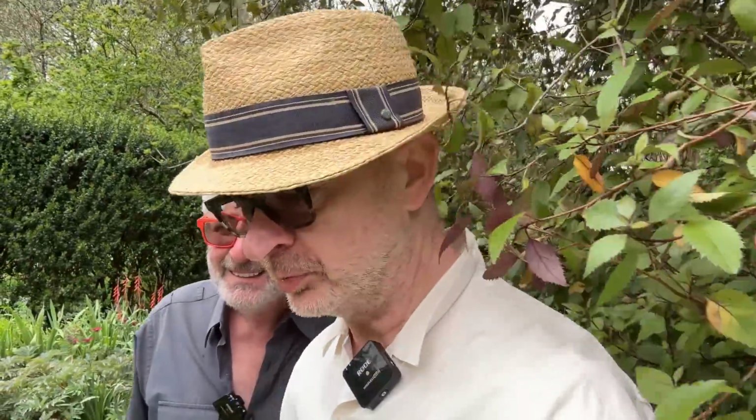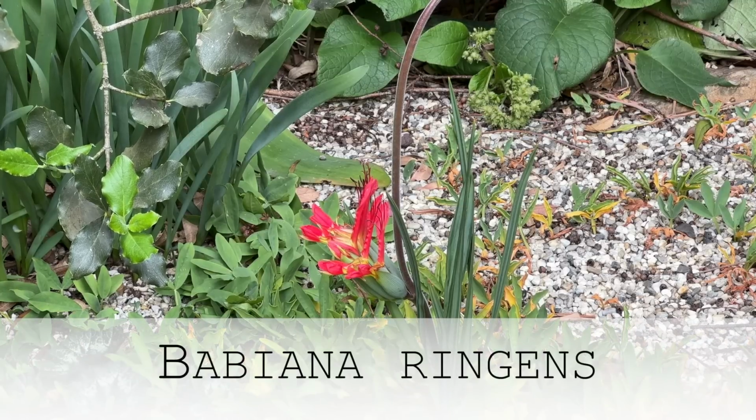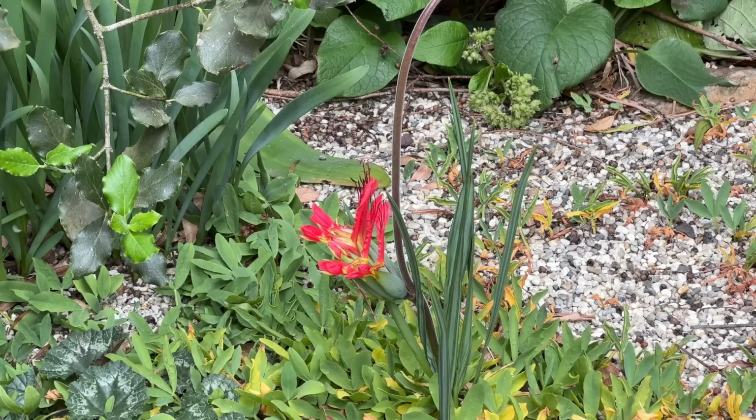There you go. All right, well, let's carry on up the path through the veggie garden up to the back. All right. Okay, Stephen, leaving the perennial border, what's that fabulous Babiana? Oh, Babiana ringens, which has its own bird perch. Yes. It's a fabulous plant and flowering its little head off at the moment. And we've made a Babiana video, which that features in, but it's looking gorgeous.